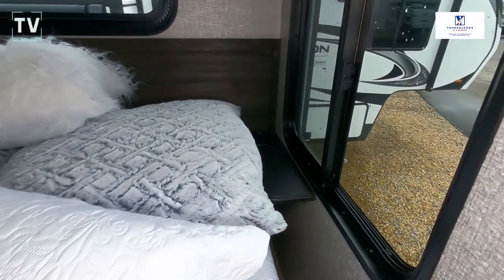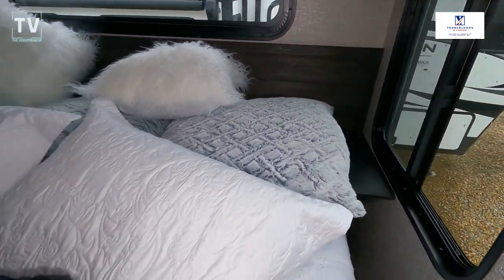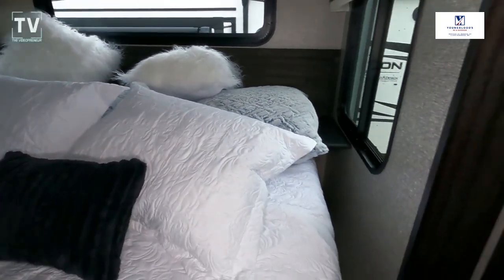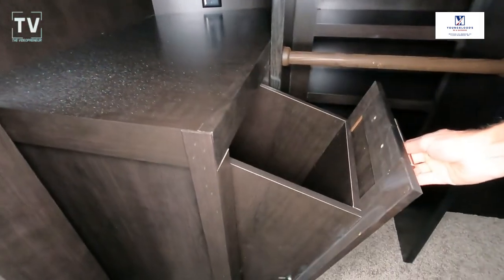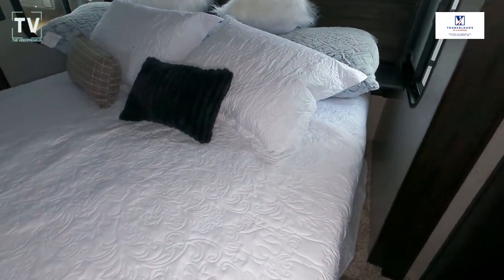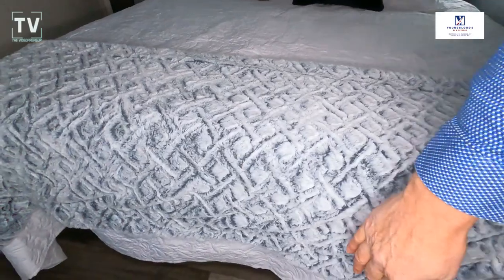You have 3 windows on this side, get some nice cross ventilation. You have your nightstands on each side. You can plug in your cell phones or your CPAP. And then naturally on the other side, you have an additional window, so you have plenty of cross ventilation. And then you can see your USB port as well as your residential style plug there, and another angle on the clothing hamper.